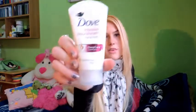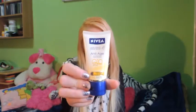Then I have this from Dove, Intensive Nourishment Hand Cream Deep Care Complex, intensely soothes dry, rough hands. So, yes, it has a very good smell. I like it. And it's very nourishing too. I have this one from the Nivea Anti-Age Plus Q10. I like this one. I have the small one because I have this with me when I go traveling somewhere.